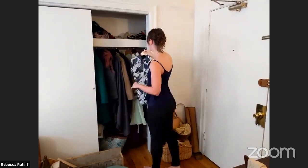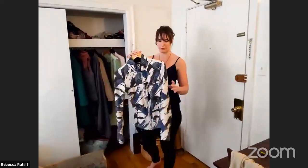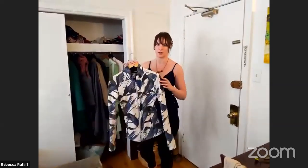This one here is just a simple jacket that I'll wear when going running or going to and from spinning or yoga or whatever.